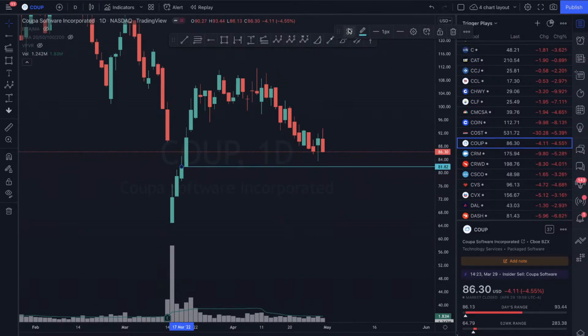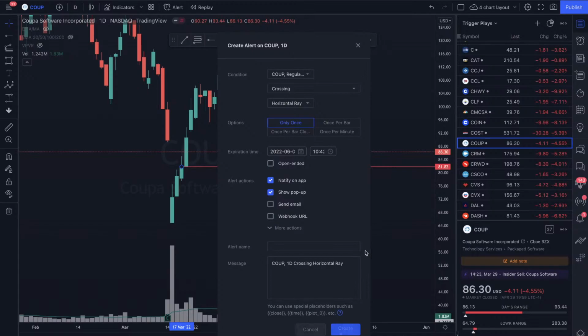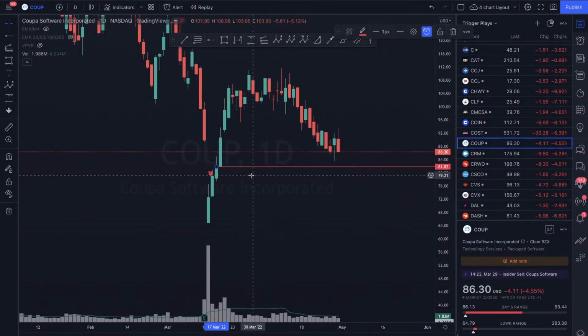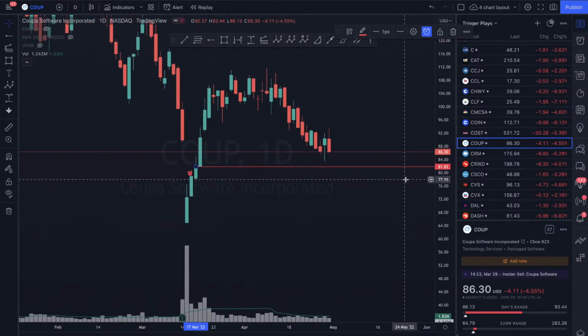So the next one here is COP. 81, 82 is a key level here on this one. I'm gonna set an alert. This is a good name to trade if you never traded this one. The contracts are pretty good on this one, and it has no support here after this breakdown. That's a short covering right here, and then now it's going down.